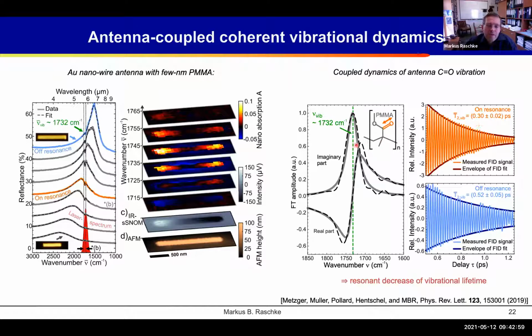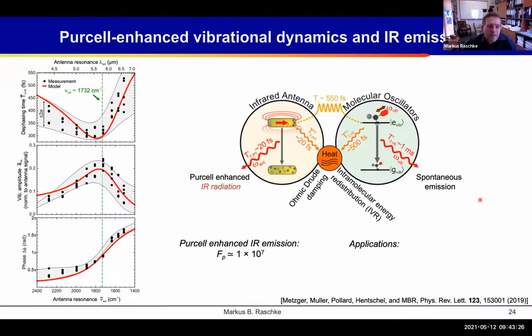lifetime depending on whether we tune the antenna resonance to be on resonance with the carbonyl resonance or whether we're off resonance. And so if you're on resonance, we have about 0.3 picosecond vibrational lifetime. And this is shorter than the off resonant interaction, which is essentially also the far field value of this 0.5 picosecond for this oscillator. And then we can tune the antenna resonance and evaluate these data quantitatively. And then we see that this relaxation time indeed has a minimum and is about a factor of 2 decreased compared to the corresponding far field uncoupled value.